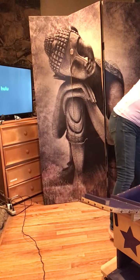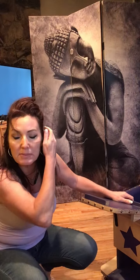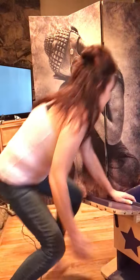Come on, guys. Ellie, let's go in your chair. Hi, guys. It's me, Sandra, from Haven Dog Rescue. Ellie, get out of here. Come on, let's go.